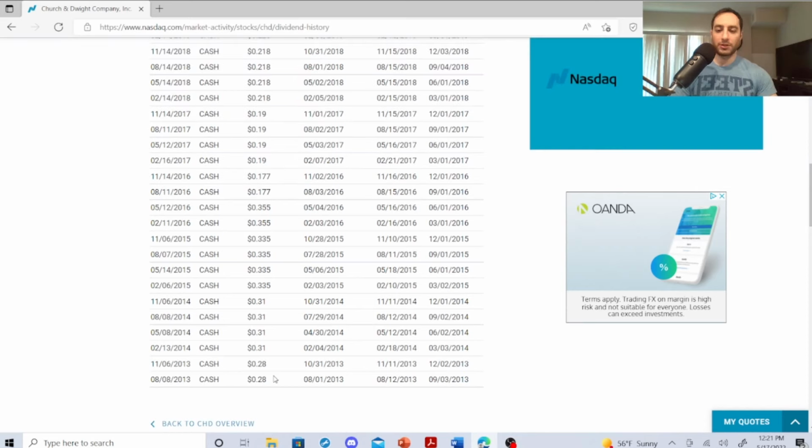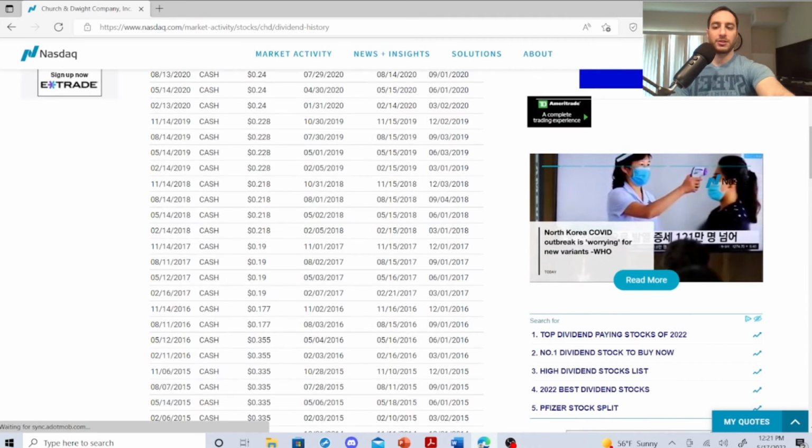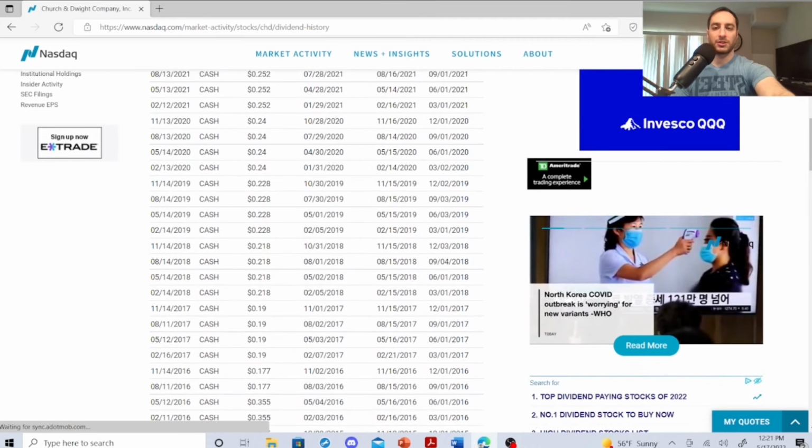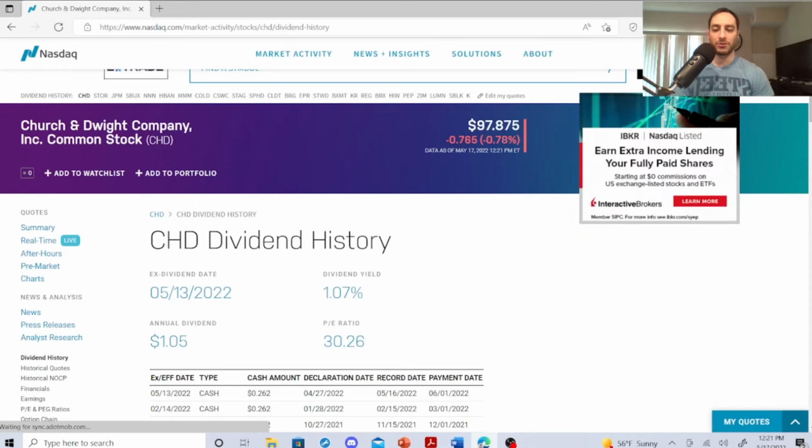So look at 2013, their dividends, 28 cents, 31 cents, then 33 cents, then 35 cents. Then it dropped down to 17 cents, which means a stock split, 19 cents, 21 cents, 22 cents, then 24, then 25, then 26 cents. So that's a huge dividend growth from 2018 to 2022. So the dividend growth is pretty strong. Now the yield is 1.07%, the PE ratio is 30.26, and the annual dividend is 105. But honestly, big deal. This is a beautiful dividend stock. Many people own this stock in their traditional and/or Roth IRAs, and they have them in their dividend portfolios.